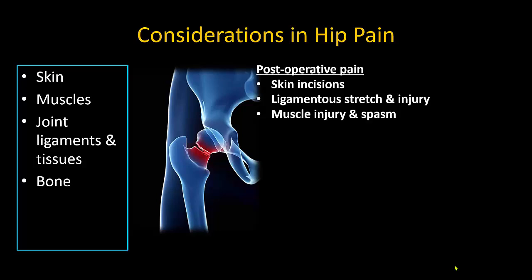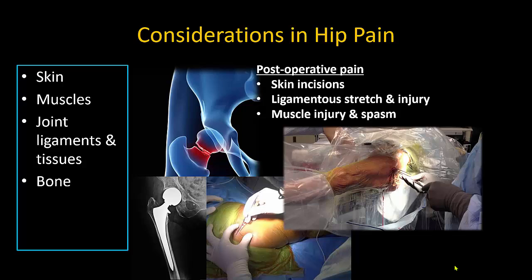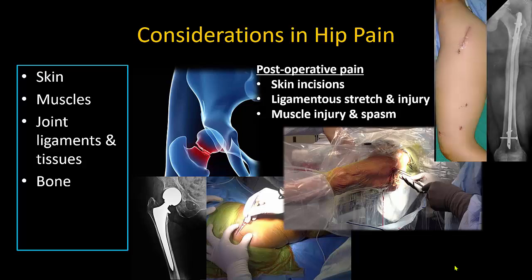But postoperative pain doesn't just come from the skin. It also comes from surgical trauma to muscles, joints, ligaments, and bone. And this will depend exactly what kind of operation is being performed. Is it a dynamic hip screw, in the example of hip fracture surgery, a bipolar hemiarthroplasty, or an intramedullary nail?